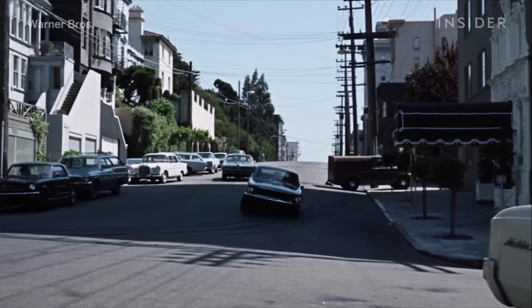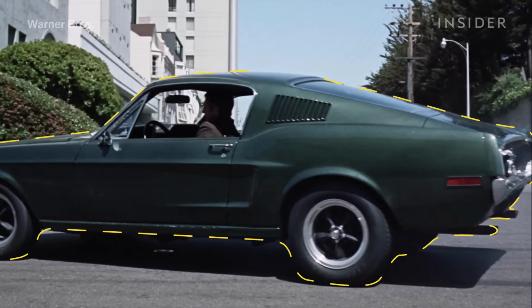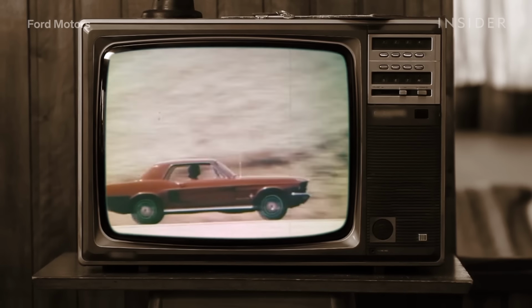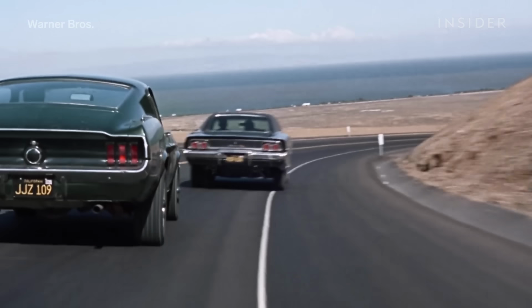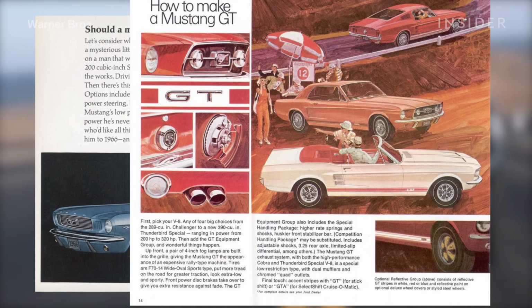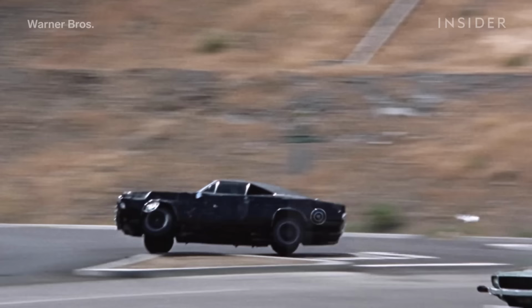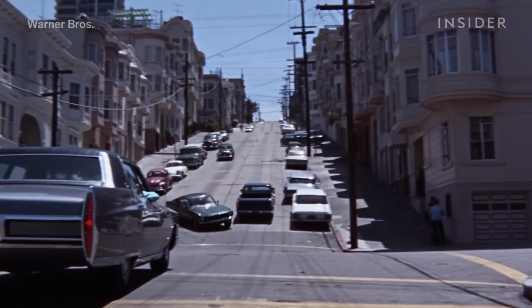The hero car in Bullitt was a Ford Mustang, the first major pony car, a more compact, sporty take on the muscle car. And it's this combination of streamlined design and V8 engines that made these cars powerful and maneuverable enough to pull off daring stunts, like racing through the hills of San Francisco at 110 miles per hour.